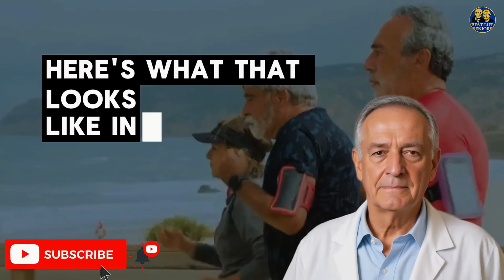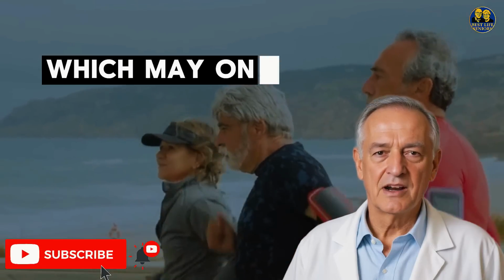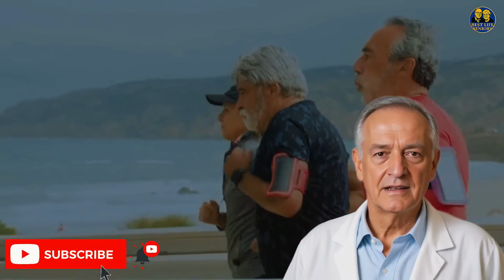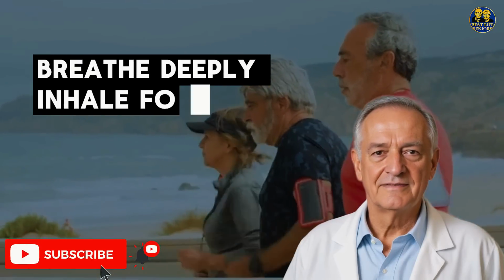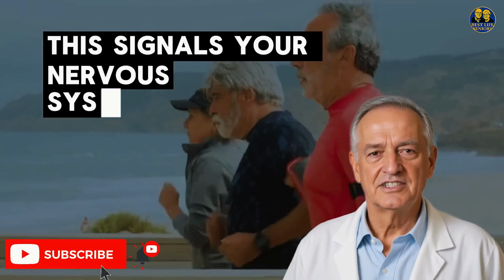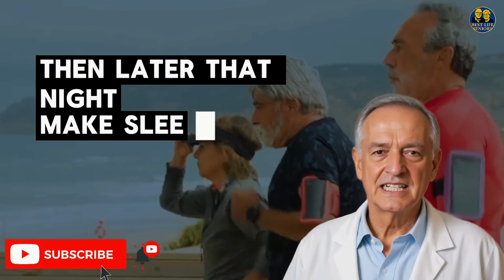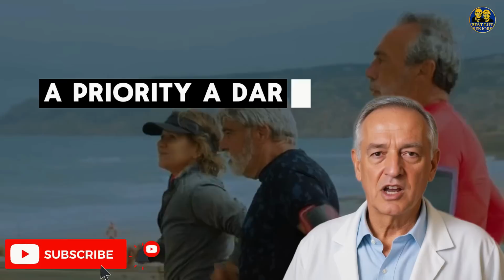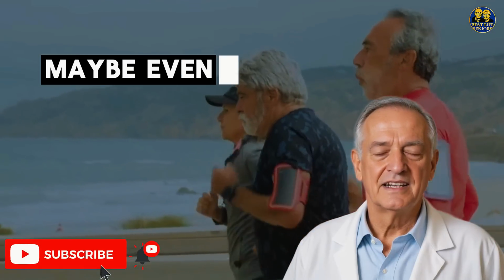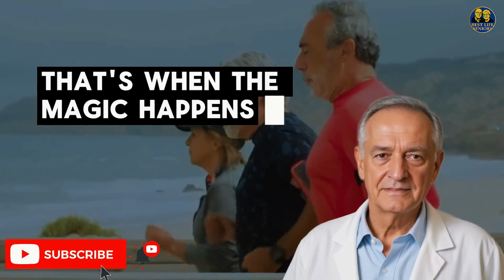Here's what that looks like in practice. After your daily space squeeze session, which may only take 5 or 10 minutes, take 2 minutes to sit quietly. Breathe deeply. Inhale for 4 seconds. Exhale for 6. This signals your nervous system to shift gears into recovery. Then, later that night, make sleep a priority. A dark, quiet room. No screens. Maybe even light music or white noise. That's when the magic happens.